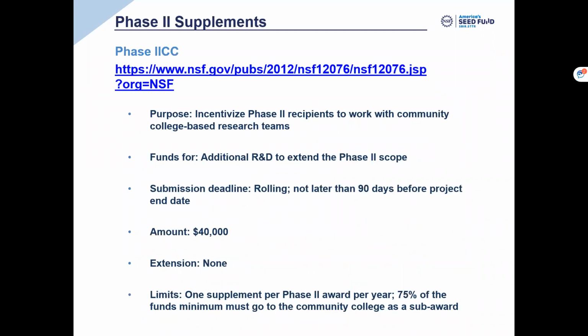So phase 2 CC is somewhat similar, but it's intended for you to work with a community college as a subawardee. Again, the goal is to make sure that there's a match in terms of the capabilities of the community college team and to make sure that the students and faculty are going to be enriched by working with you. This is a smaller supplement. The maximum is $40,000. And like the phase 2A, there is a maximum amount of money that the company can take for themselves. So at least 75% of the total amount of this request has to go into the subaward to the community college.